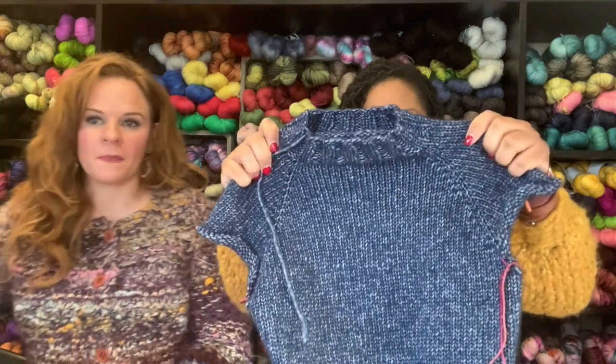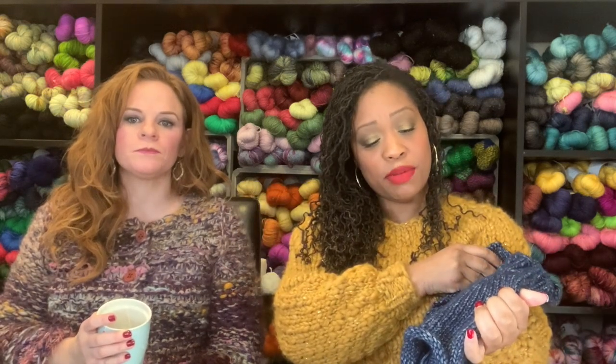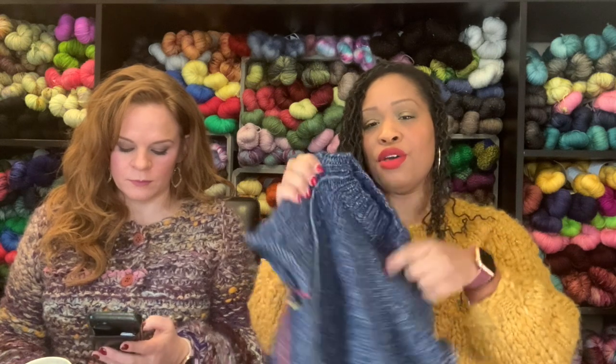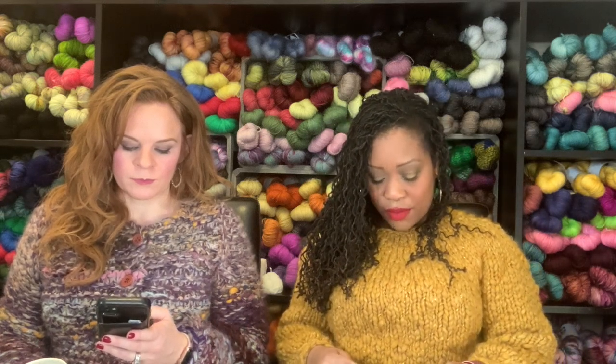And I think I may make it a little bit longer. It's not going to be super cropped. But yeah, I love it. I'm almost finished with it. I didn't do the purl bumps because I also wanted something mindless to do. I was doing the color work here, so I can just do this without the purl bumps. I can't wait to wear this. I've tried it on. I love the way it fits. And I think I'm not going to wet block this. I'm going to steam block it.